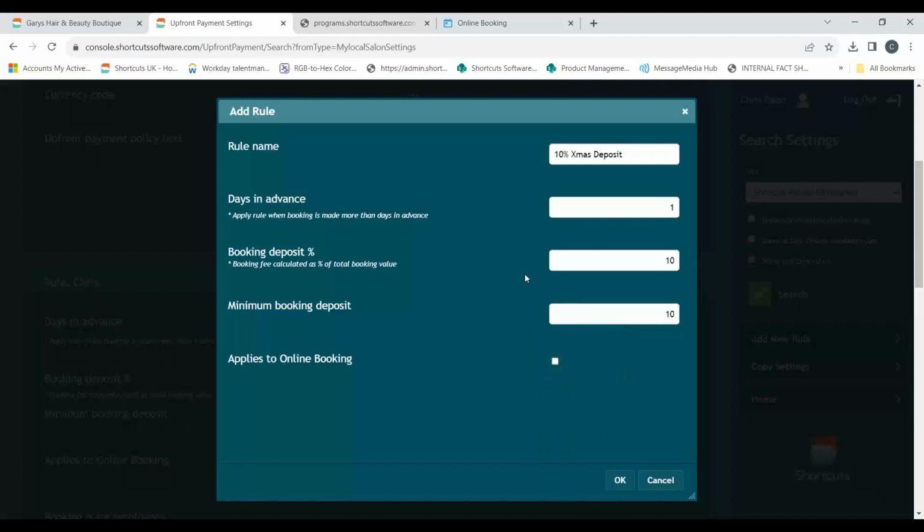So with the minimum we're going to take as a deposit being £10, that essentially overrides your deposit. If it was going to be a £15 service and 10% of that was £1.50, your minimum booking deposit will override that. And again, if the service was £90 and 10% of that was £9, your minimum booking deposit will be taken, because that's the £10 there. Then all we do is click applies to online booking, which will cater for your online booking and your app. And then we just click OK.